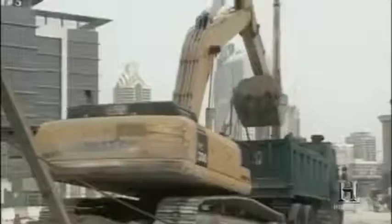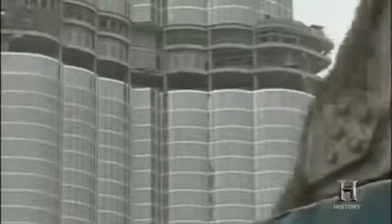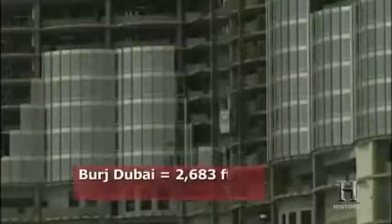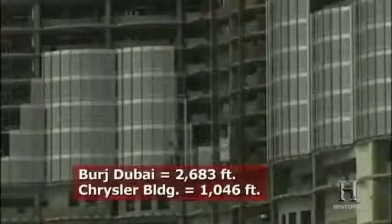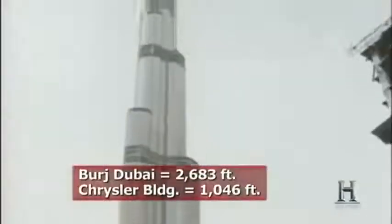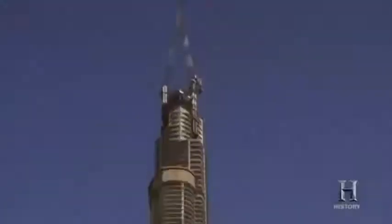8 decades later, chrome is still making a statement in the world of architecture. Designers have once again turned to Nyrosta stainless steel for the construction of the Burj Dubai. Today, the Burj Dubai, which is slated to be the world's tallest building at over 2,500 feet tall, will be using stainless steel for window frames, spandrel panels, which is the blank wall below a window, and also will be used as window washing track.